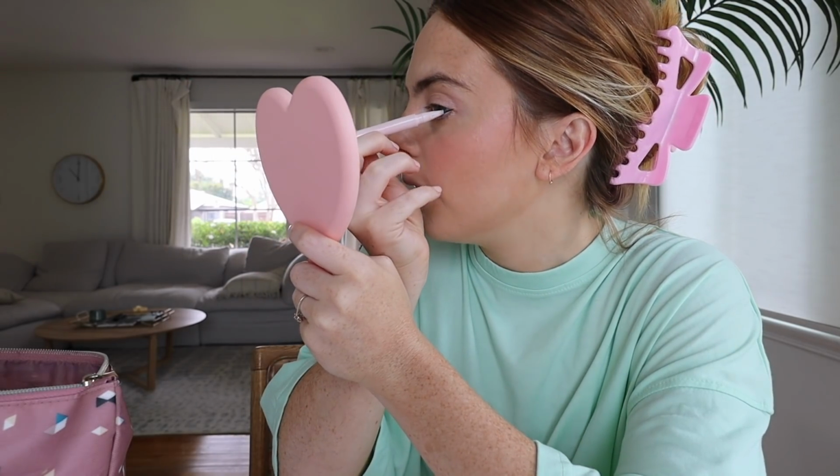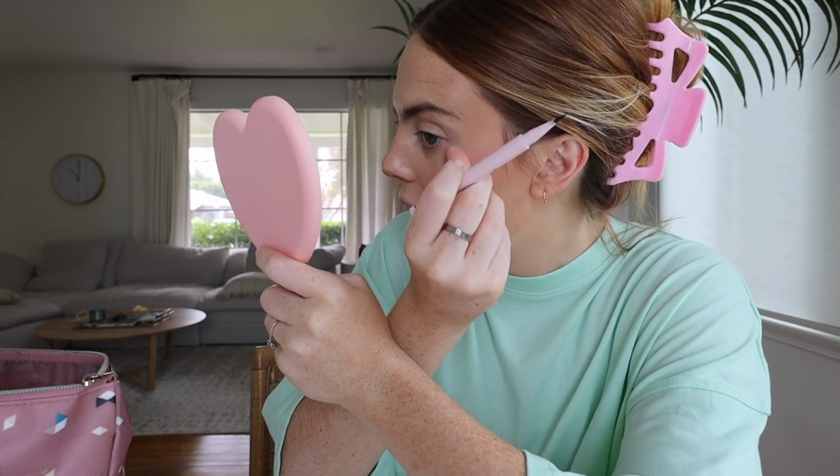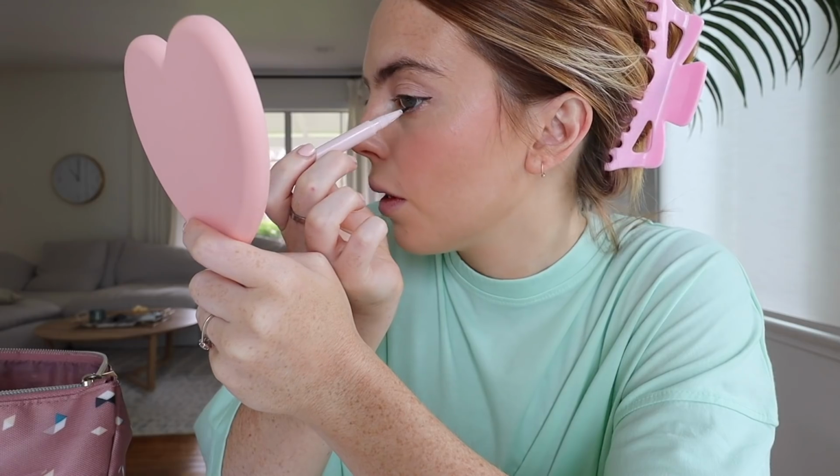Shall we attempt some winged eyeliner together? That's my question. I always say to you guys that I hate doing it on camera because I always feel like I mess up, and I'm not very good at winged eyeliner yet. I've been saying that for like 2 years though, so we'll see what we can do right here. I really love this Pro Tip eyeliner by Glossier. I feel like it is one of the best eyeliners I've ever used. So let's try her out. And if I ruin my whole makeup right now, I'm gonna be so upset.